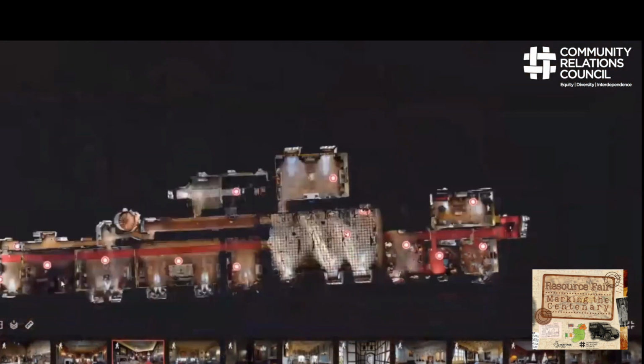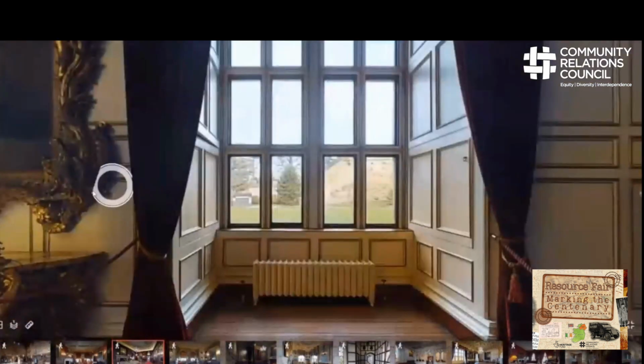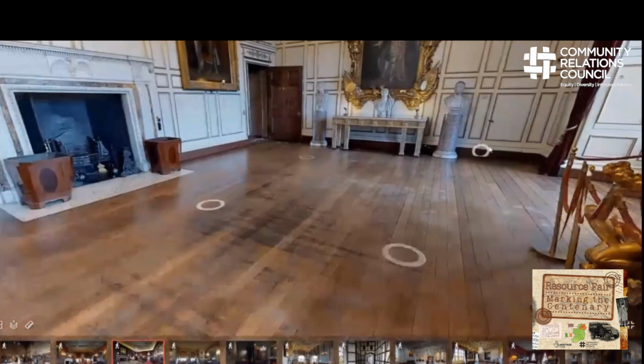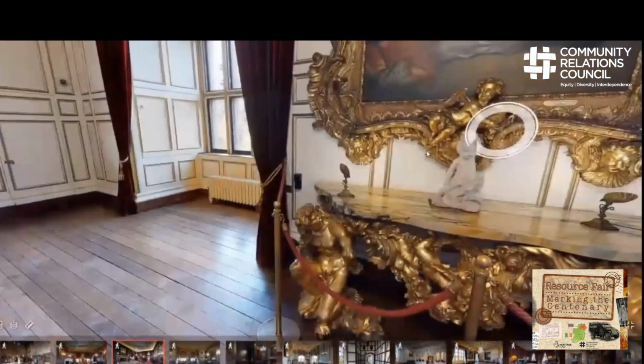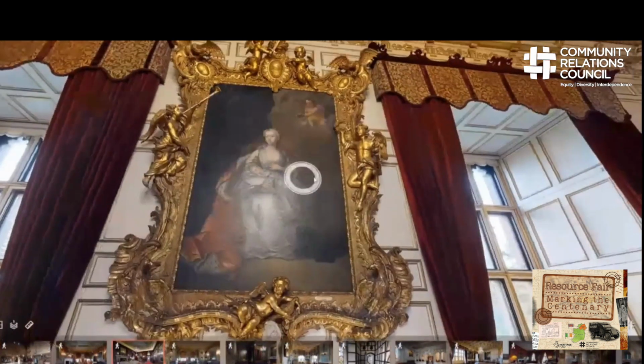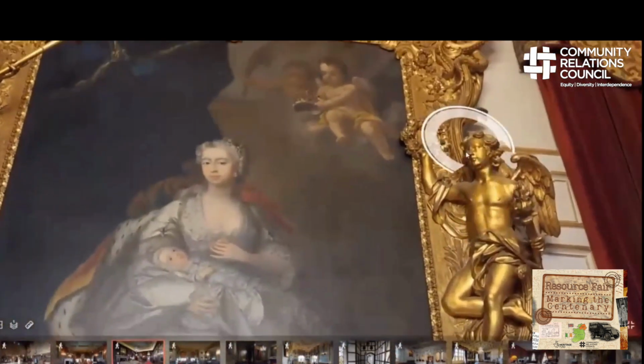Again, if I move back to the dollhouse view, at any point we can move into a different room. You can also highlight the tags here, so if we go to the state dining room, we can walk about. We can actually see more detail, maybe paintings or more artifacts. You can really see the gilded frame around this.